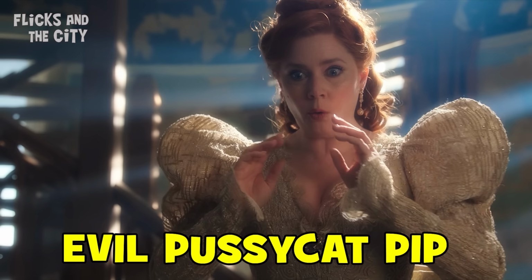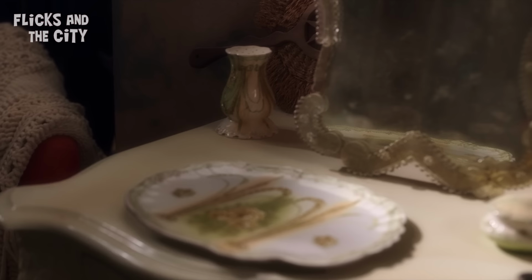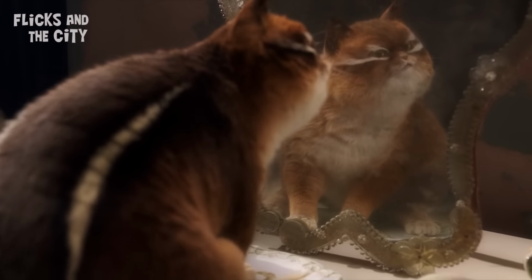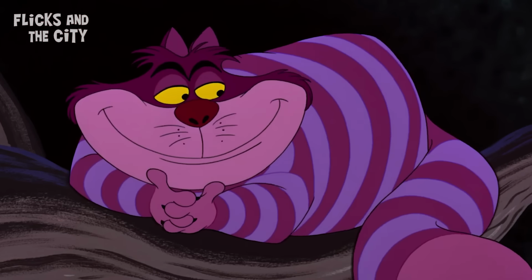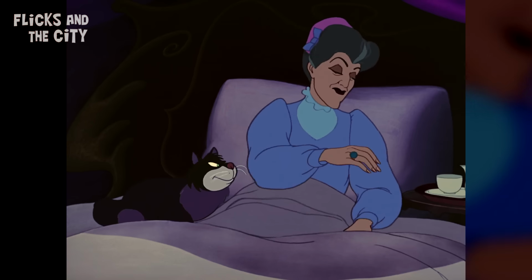There's another tribute to Cinderella when Giselle's wish transforms Pip into a cat. "Stepmothers don't have cute chipmunks as friends, they have cats!" And evil ones! This is a send-up of Disney's wicked feline trope, and specifically Lucifer, Lady Tremaine's malevolent pussycat.